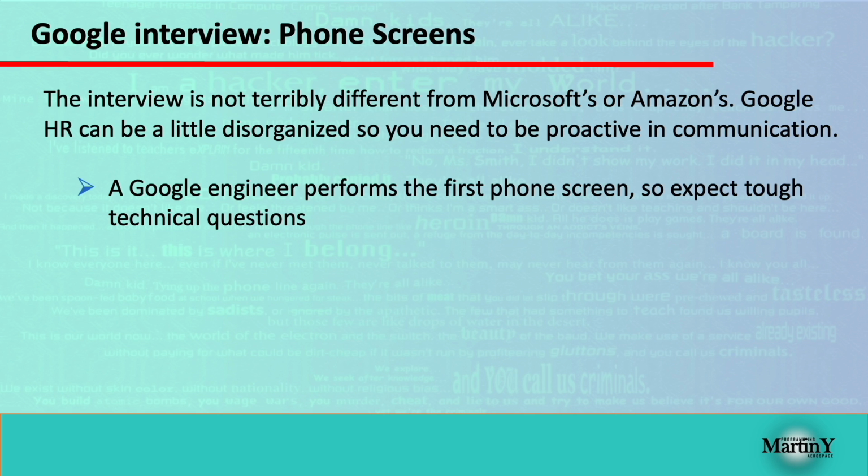However, because the Google HR can be a little bit disorganized, we really recommend you be proactive when you're doing the communication between yourself and the company. Usually, you start with a phone screen, and at Google, usually the Google engineers are performing the phone screen, and they will start shooting technical questions.